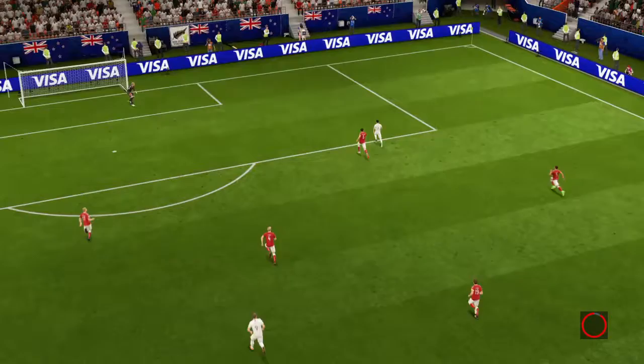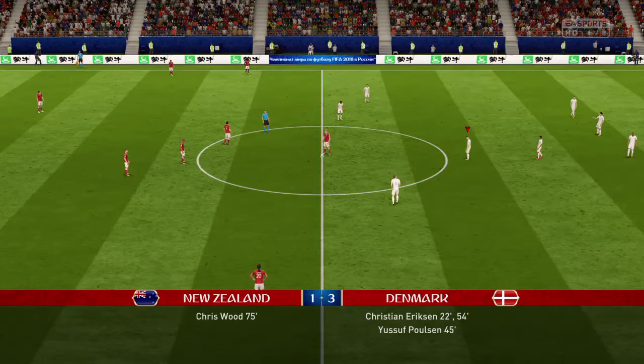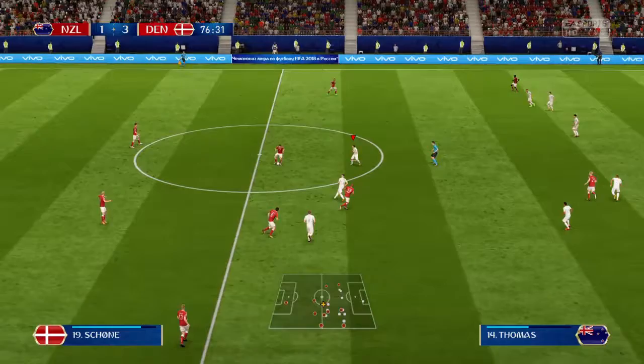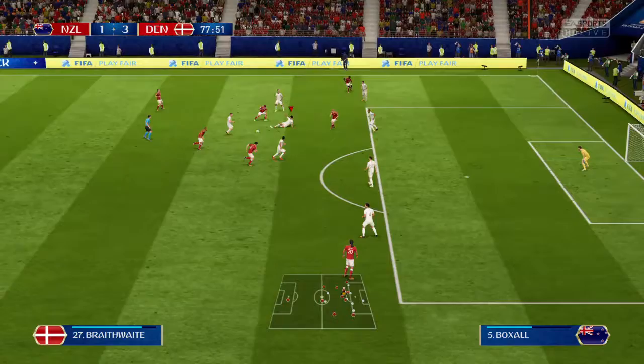Well, they were caught out here by this quick counter-attack against the run of play. Yeah, they had to stick together there and come under a lot of pressure, but with the pace in the team, that was always likely. Well, they're still trailing and they need to do something now if they want to get back into this game. Maybe some fresh legs will do the trick. Braithwaite. Spaced across the ball now. Braithwaite. He's got his shot off now.